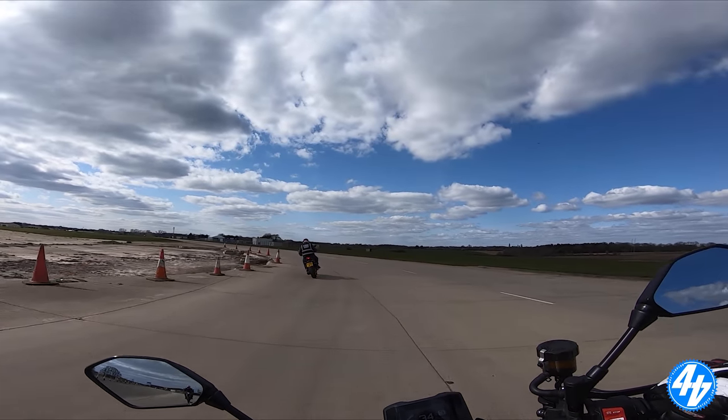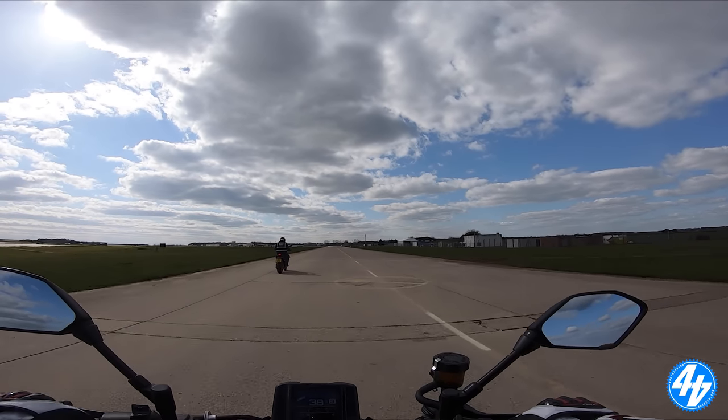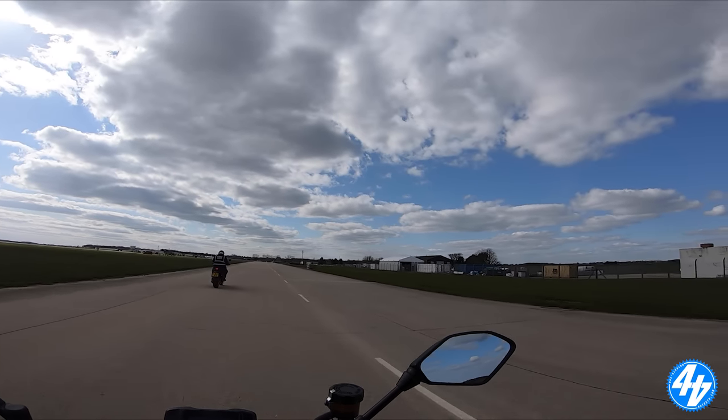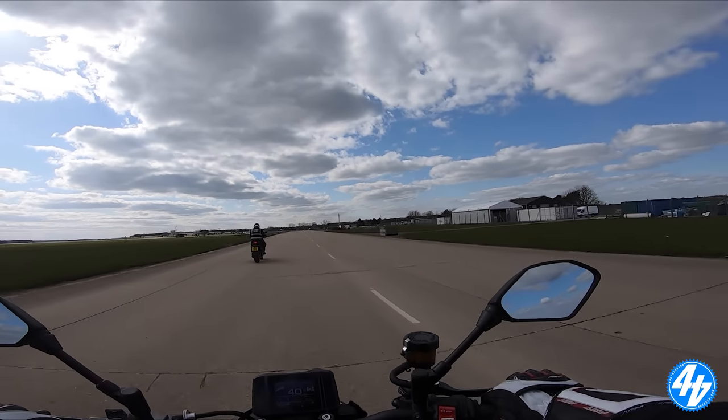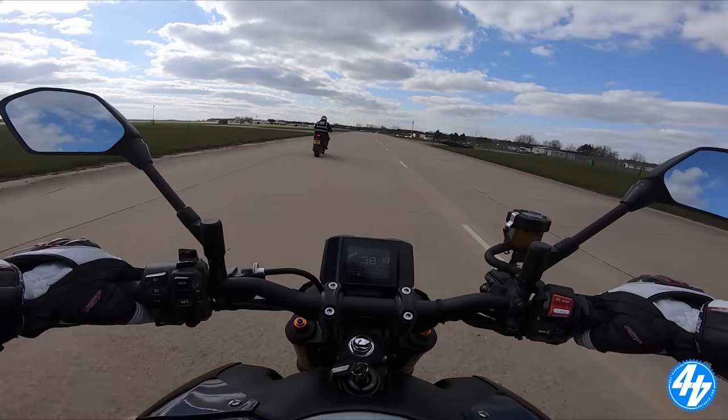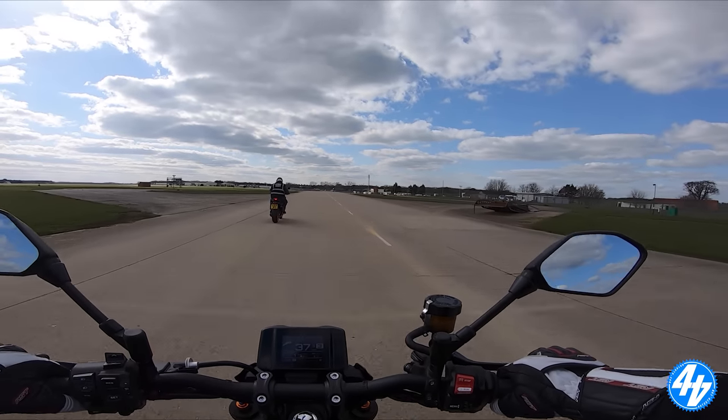Both very, very good bikes. You need to be back to back in them to really decide. The Street Triple is a bit more refined than this. This still does have a bit more edge to it. It looks more edgy, it looks more aggressive, and feels it.